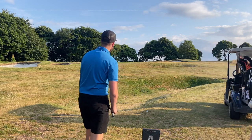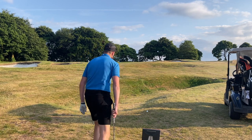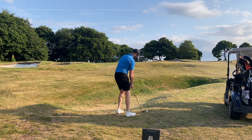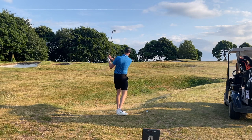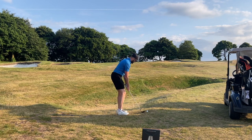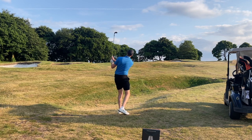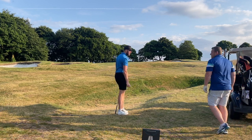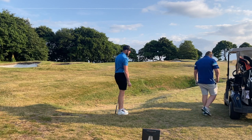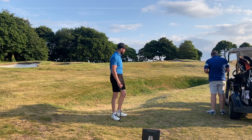So we've got 61 yards here. This is going to be majority carry, I imagine. Yeah, I'll try and carry it about 50 yards. So I'm using swing length, shoulder to shoulder. What's it saying? Well, it was nipped clean. 56 yard carry, so that's not too bad.